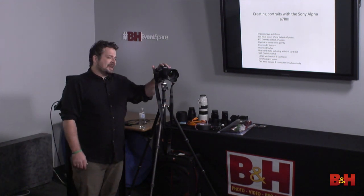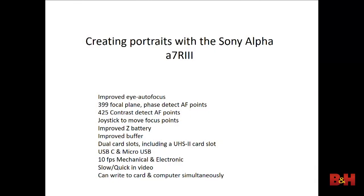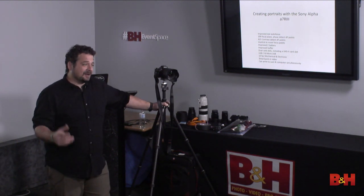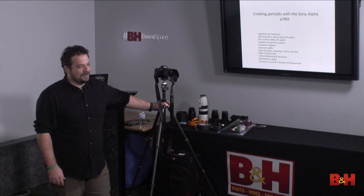Like I mentioned, 10 frames a second, both mechanical and electronic shutter. So mechanical allows you to shoot with strobes. Electronic is silent. So if you're anywhere where noise is an issue, like let's say every one of you were trying to photograph me now for some bizarre reason. If there were, you know, 25, 30 cameras firing, that would be distracting. But if you were all shooting with silent shutter, it wouldn't matter. If you're on a movie set, it doesn't matter. If you're at a concert, it doesn't matter. If your children or pets are skittish and jump when there's noise, you can sneak up on them and take their picture.